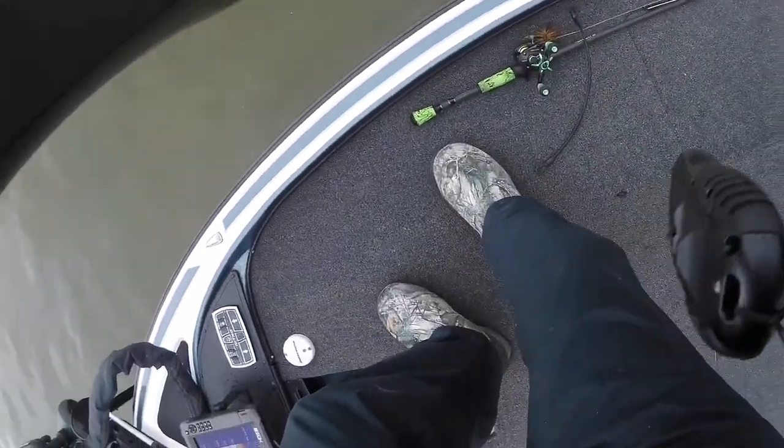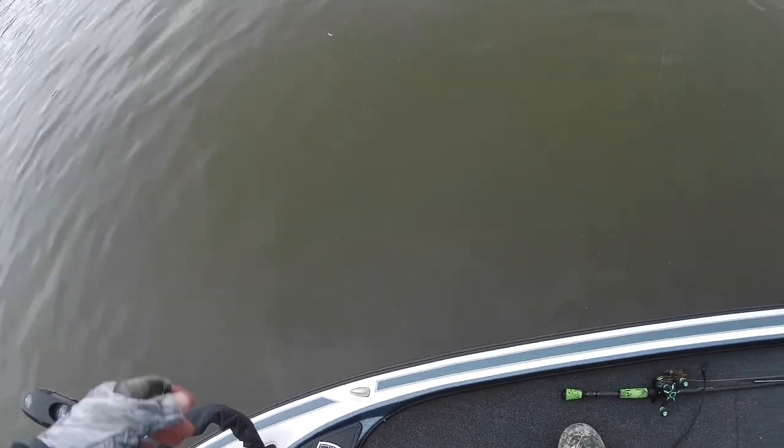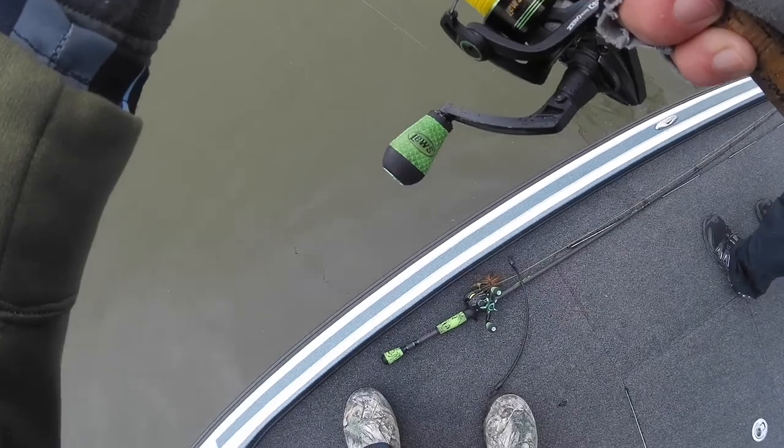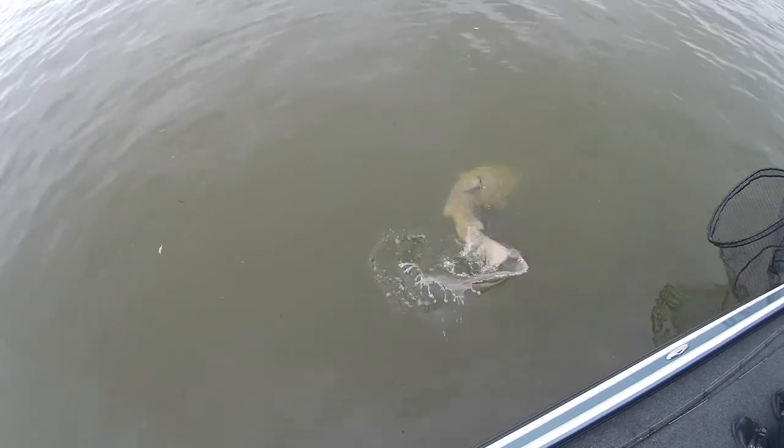I've never caught a catfish this big. I've never seen one this big in real life. I've seen them in pictures. Holy crap. Look at the thing. Let me see if I can't get him on camera in the water. Look at the size of that catfish. Woo!